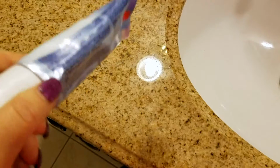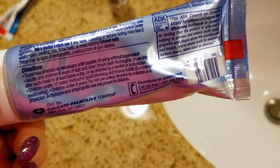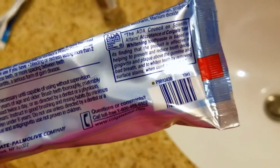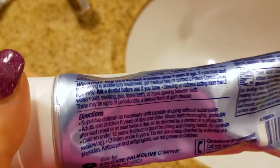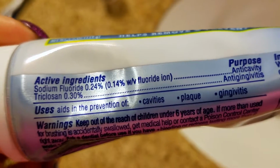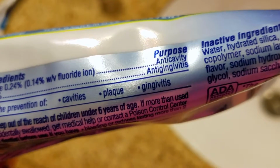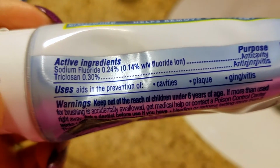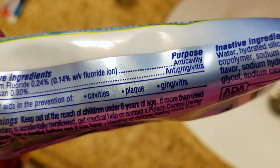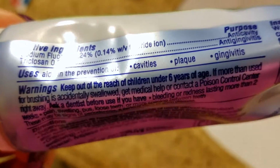So flip to the back. I feel like whitening toothpaste usually makes my teeth super sensitive. This one doesn't make my teeth as sensitive as some toothpastes that are specifically whitening only. The active ingredients are sodium fluoride 0.24% or 0.14% with fluoride ion, for anti-cavity, and triclosan 0.30%, for anti-gingivitis. Uses: aids in the prevention of cavities, plaque, and gingivitis.